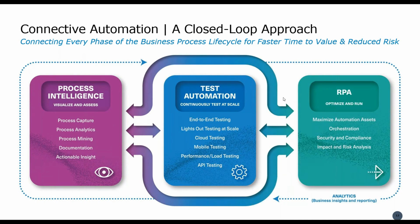Underpinning those in this closed loop approach, we have process intelligence, which gives us the ability to do things such as process capture, process mining, and automatically generate documentation about our processes. We can take that, as I said, and what we create there then feeds into our test automation, which allows us to do end-to-end testing across applications, right?